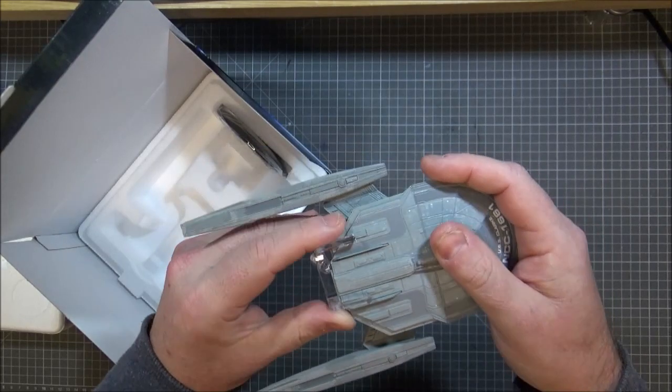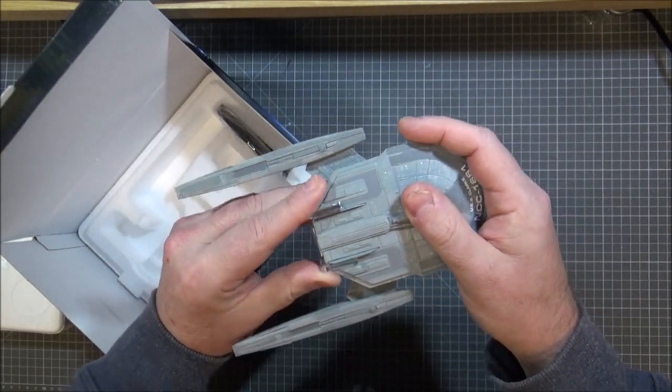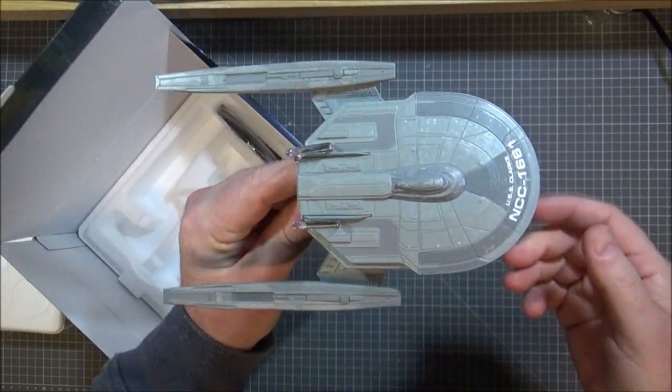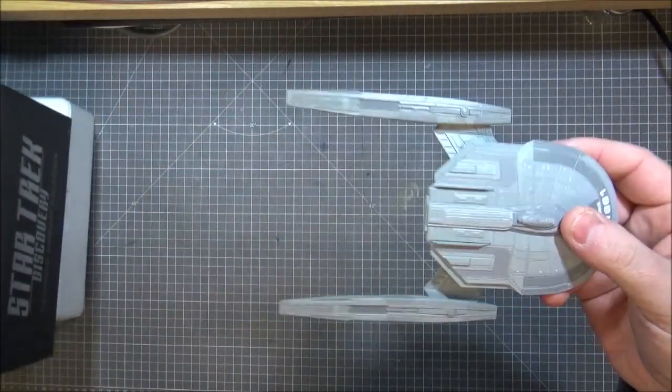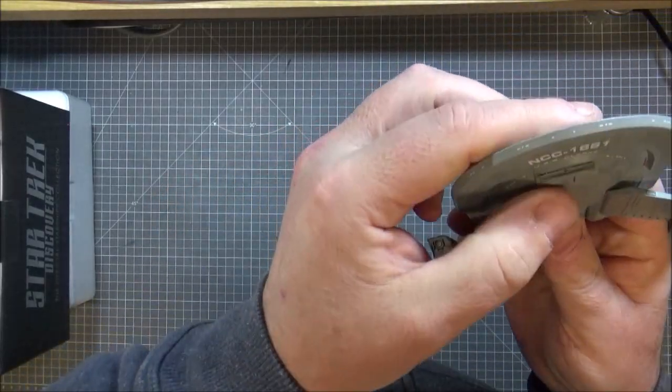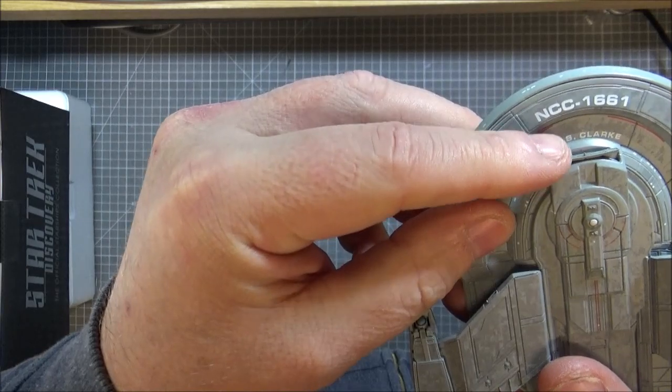Behind. Yeah, keeping it steady this time. Now, let's take that out of the way. Give you a close-up. Very grey. Oh, that's another one that's going to break off.